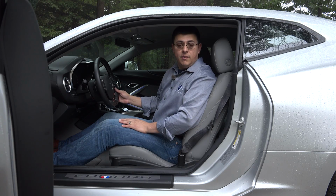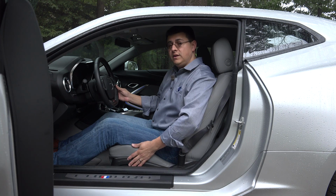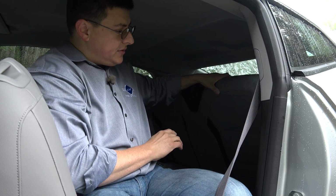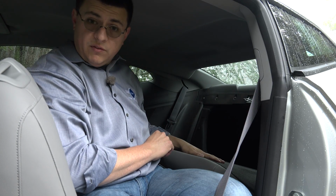Front seat comfort is very comparable to the Mustang, but I would say that these seats are one notch below the Dodges and about 2 notches below what we find in the BMW 4 Series. It appears that Chevy has no illusions about the size of the rear seat. That's why they make this a 100% folding rear seat back.